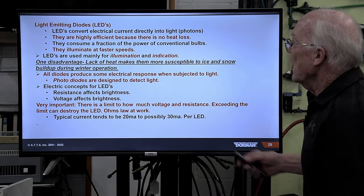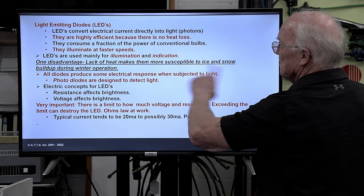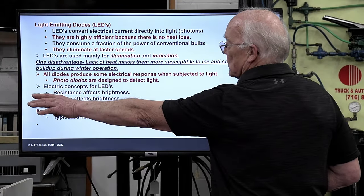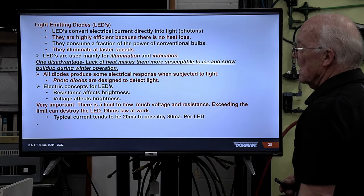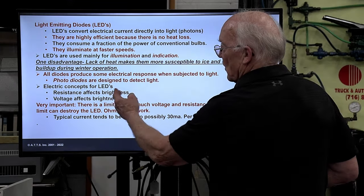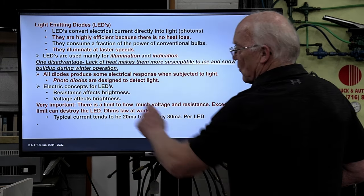Now, one disadvantage: lack of heat makes them more susceptible to ice and snow. And that's been a concern for years. All diodes, just so you know, and I'll get back to this in a little bit, produce some electrical response when subjected to light. Photodiodes are designed to detect light. Electrical concepts for LEDs: resistance affects brightness, voltage affects brightness.